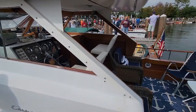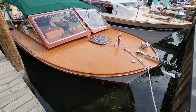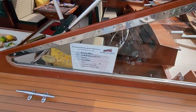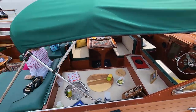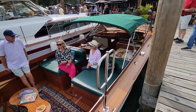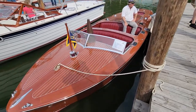Not too much that's been replaced out here, but a lot of that. Got a 1970 35-foot Lyman. I don't know who the owner is. 1949 28-foot Hacker Craft.